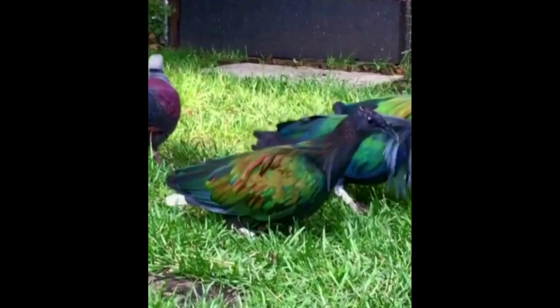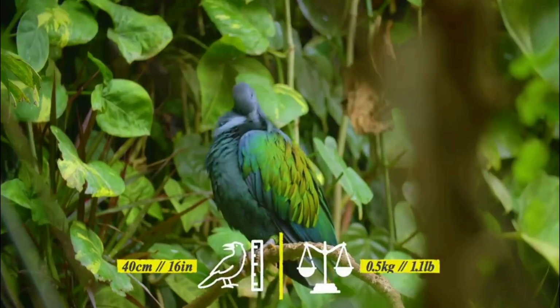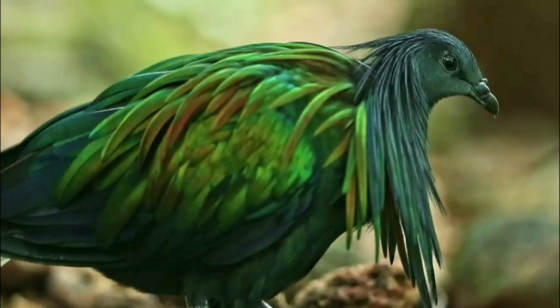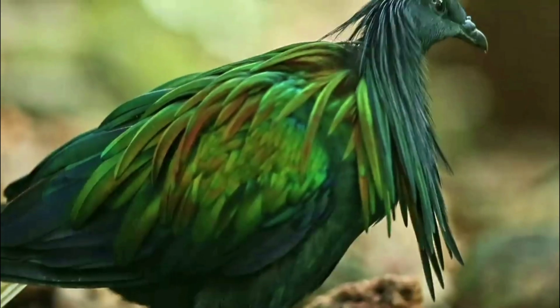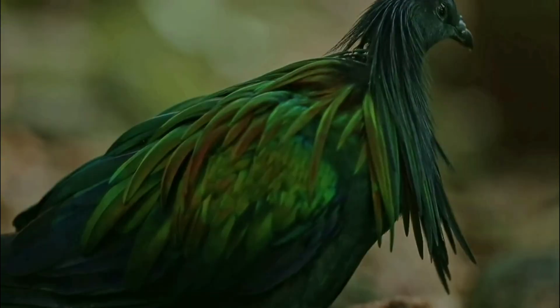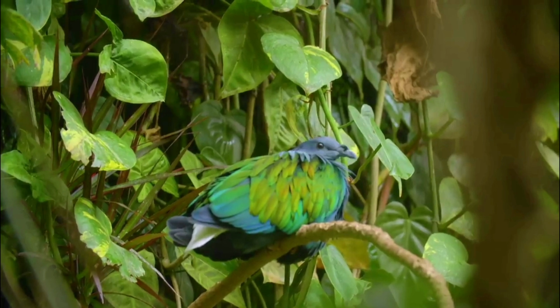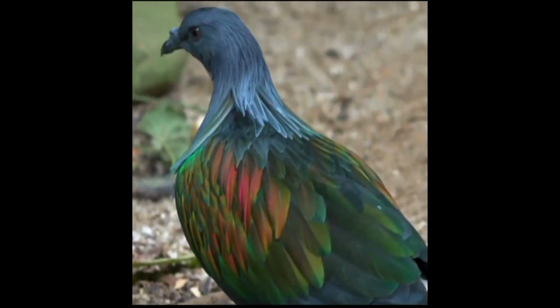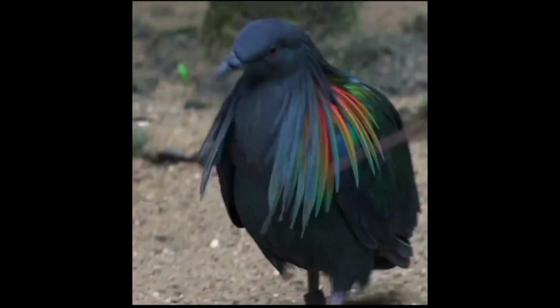Nicobar pigeons are the biggest and heaviest of the pigeons found all throughout the world. The average weight for the species is approximately 0.5 kg. Their body measures an average of 40 cm, that's 16 inches long. Females tend to be slightly larger than males. Its flight is quick with regular beats and occasional sharp flicks of the wings, which is a general characteristic of this pigeon. Unlike other pigeons, these groups tend to fly in columns and single file, not in haphazard flocks.